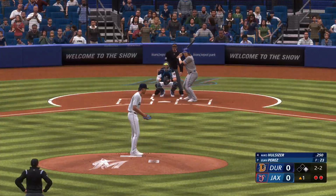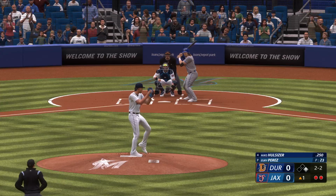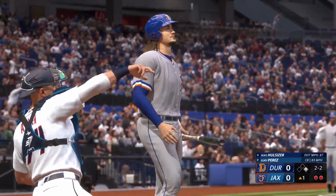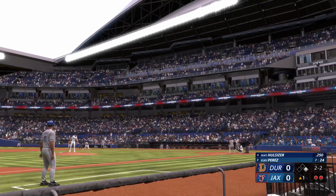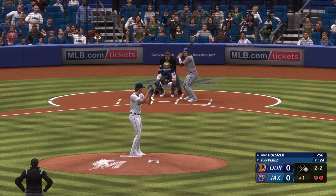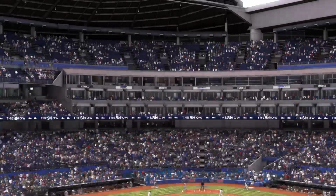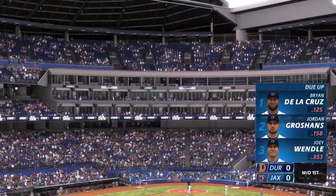Gamble off of first with 2 away. The 2-2. Runs it up to 96 to record the punch out. So 1 hit is all they get. On to the bottom of the first. No score after a half inning.